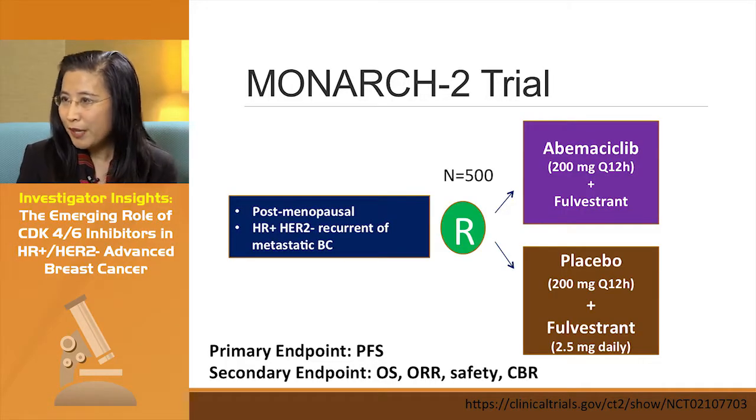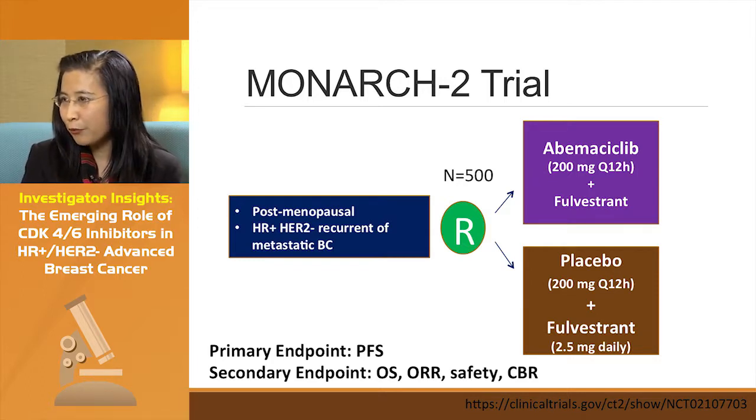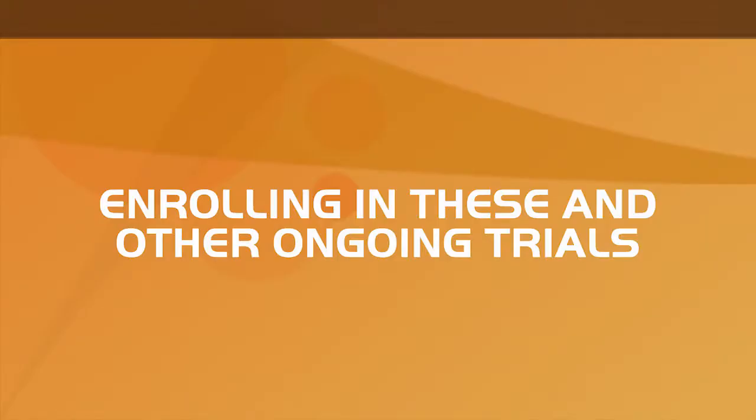The MONARCH-2 trial examines the effectiveness of CDK4/6 inhibitor in combination with an anti-estrogen therapy. What patients were eligible for that trial? This is also in patients with metastatic disease, postmenopausal women with estrogen receptor positive HER2-negative breast cancer. The trial has eligibility for patients who never had treatment, which is first line, or patients who had disease progression on aromatase inhibitors, so it can be second line as well.